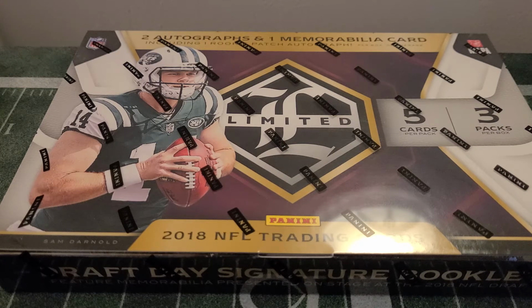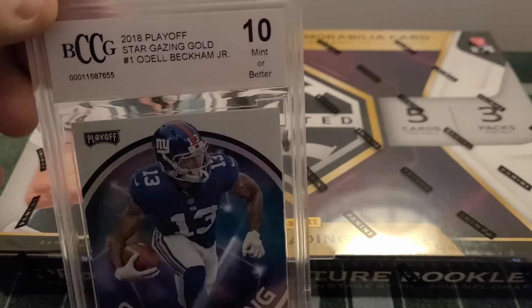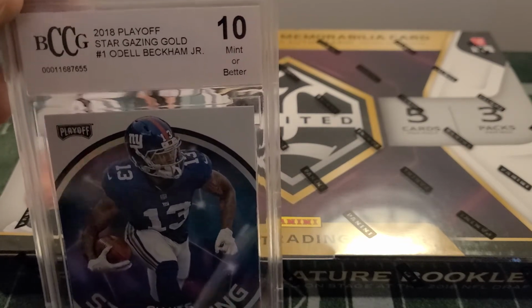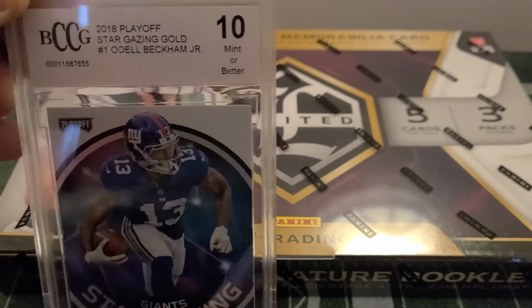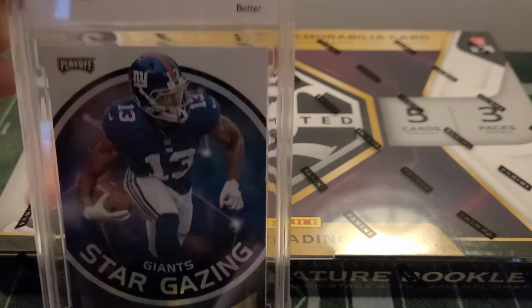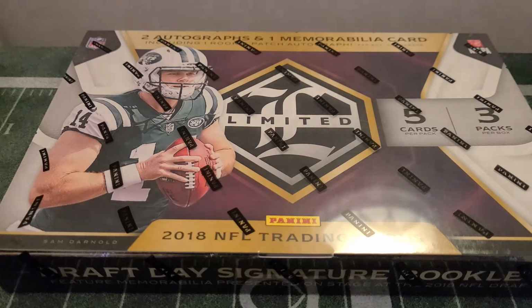All right, so at number seven, this came from a Meijer, one of those repacked football boxes they have. This is an Odell Beckham Jr. Stargazing from 2018 Playoff, and it is a graded card, which I was kind of surprised to find in there. BCCG 10 mint or better, not 10, not gem mint, but it's a Giants card. Even though Beckham is not one of my favorite Giants ever, I think he was just a headache in the locker room and everything, off the field and on the field, more importantly. But still a cool card. It's always nice to get a graded card in a repack product, so that was really nice.